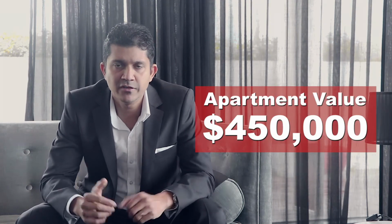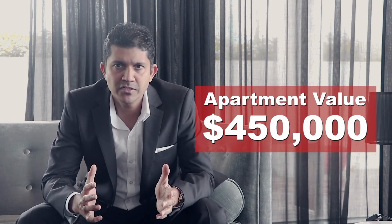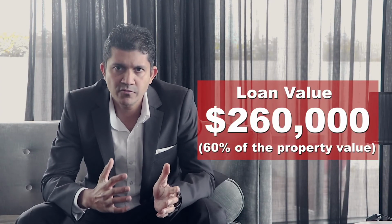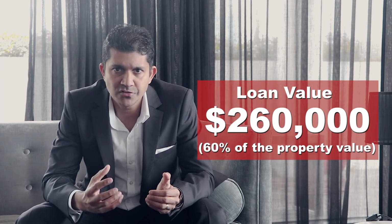Let's take a scenario. This particular apartment is starting at $450,000 for a one-bedroom apartment. If you take a $450,000 apartment, your investment can be 40% plus the stamp duty. You can borrow up to 60% of the property value by showing your income in Sri Lanka or India or Dubai. You can borrow from an Australian bank.